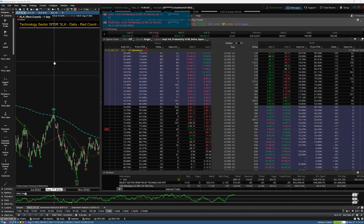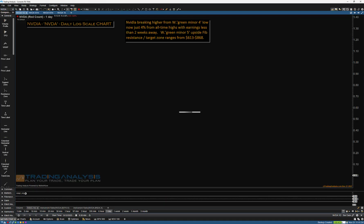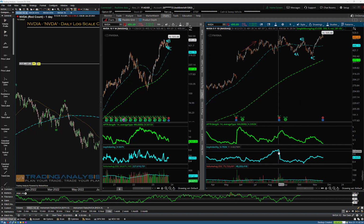Okay. Now, we have NVIDIA. We did XLK. Now let's go back to NVIDIA. I just put those 200 shares back on. I also want to look at selling some stuff in NVIDIA because the implied volatility is up right here going into the earnings report. And invariably you get the IV crush.